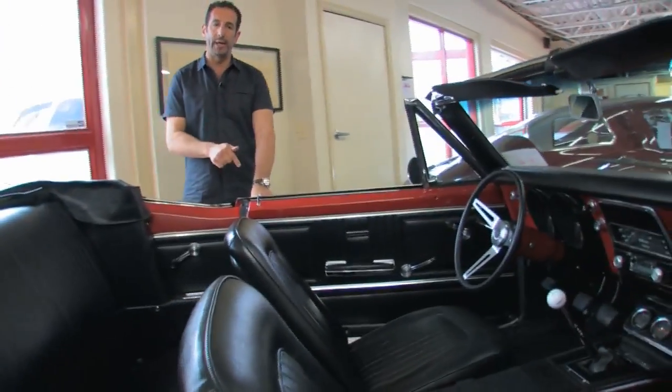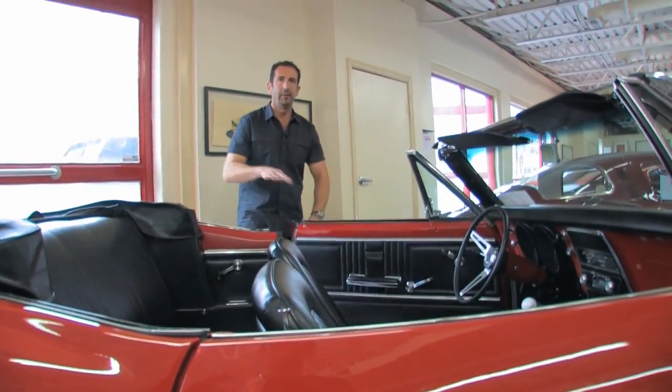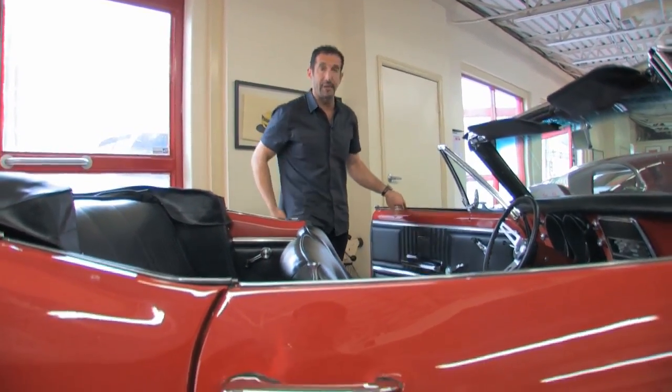This is nice, new door handles, and listen, that's not typical 1967 GM door closing quality, and 40 years later, it sounds even better than when it was brand new.